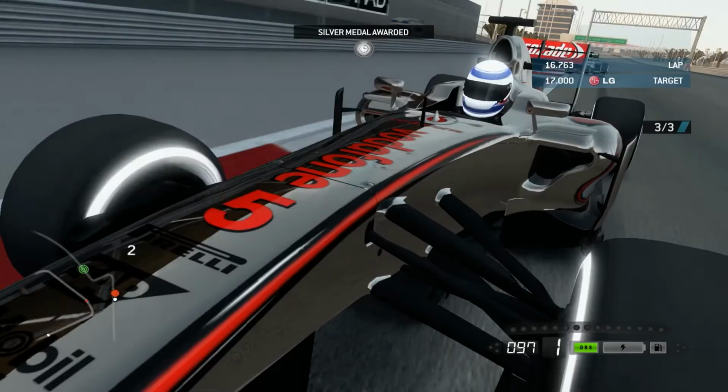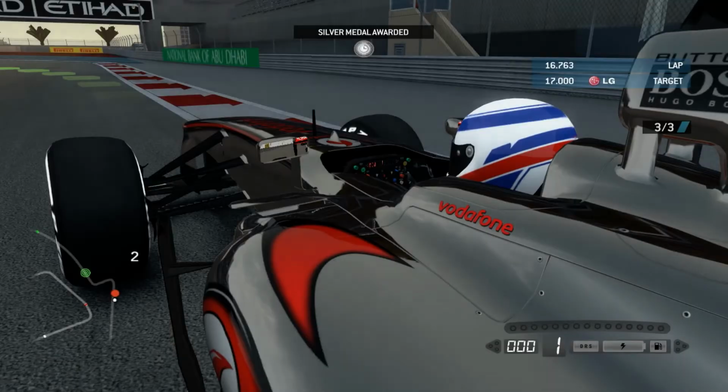Brilliant. You used the KERS and DRS to good effect and were able to pass the car.